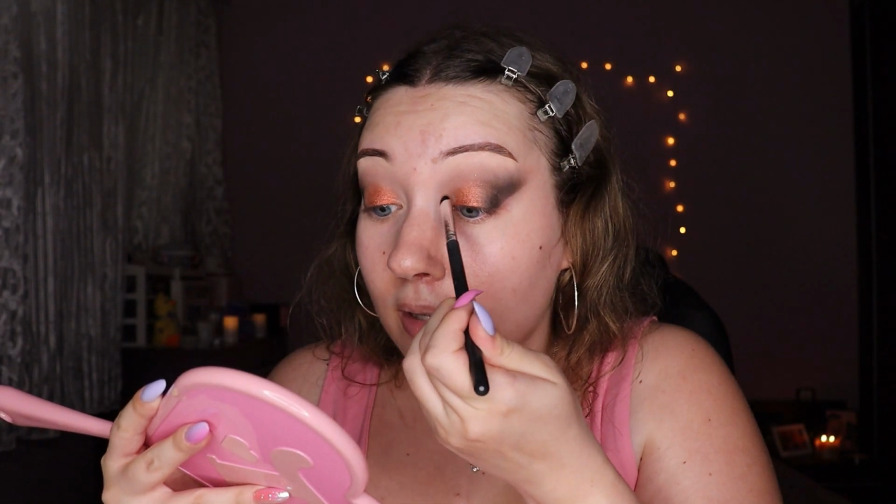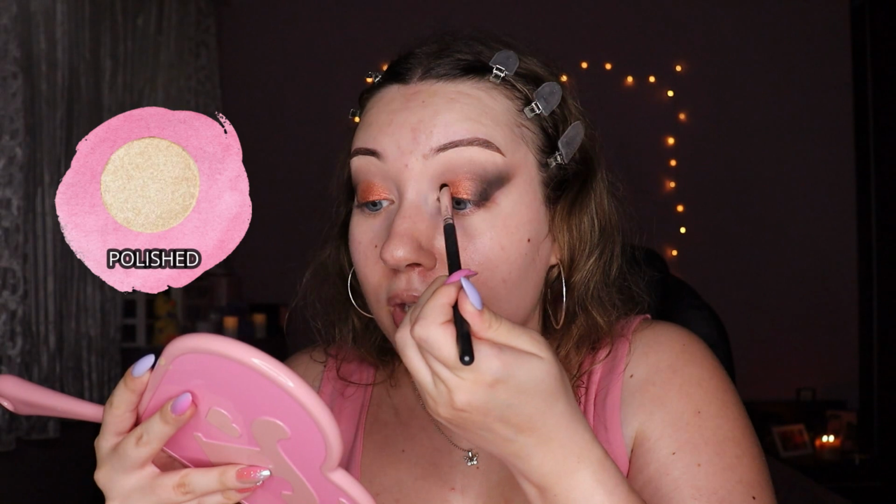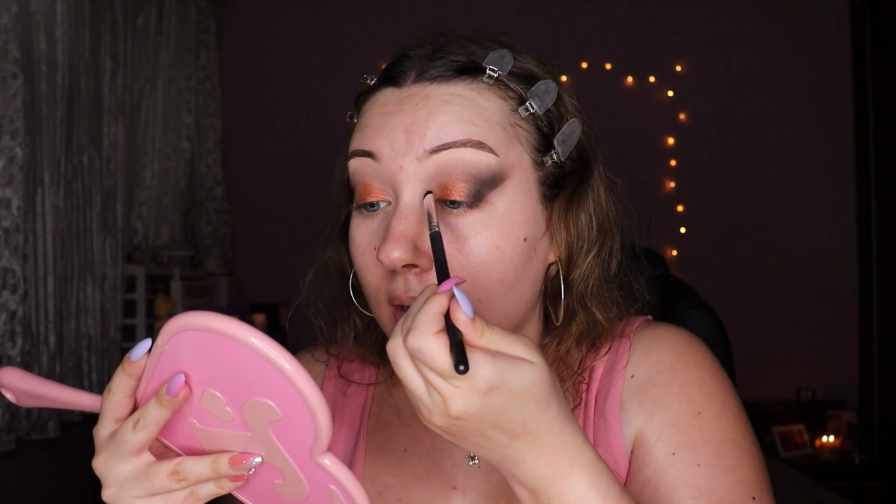Also, I forgot to mention, as I was applying more and more of the shades, the fallout did become a little bit fiercer in the sense that there is more of it in the pan, but honestly still nothing too crazy in my opinion. So now in an attempt to make this just slightly less orange and intense, I'm taking the shade Polished from the Precious Metals palette and I'm just applying that into the inner corner to just kind of soften that out a little bit.